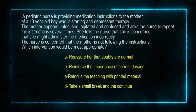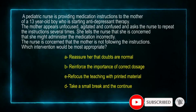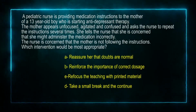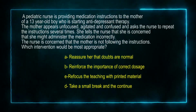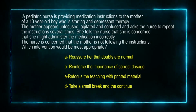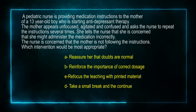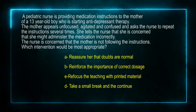A pediatric nurse is providing medication instructions to the mother of a 13-year-old boy who is starting antidepressant therapy. The mother appears unfocused, agitated and confused and asks the nurse to repeat the instructions several times. She tells the nurse that she is concerned that she might administer the medication incorrectly. The nurse is concerned that the mother is not following the instructions. Which intervention would be most appropriate?